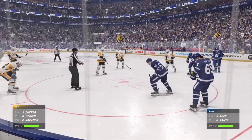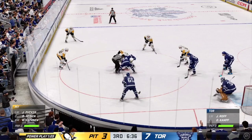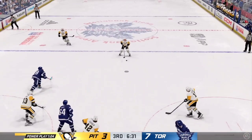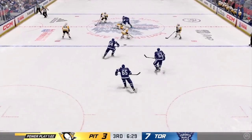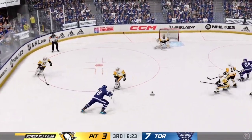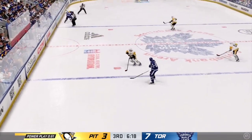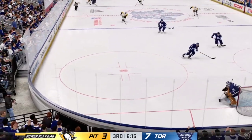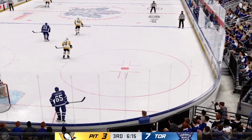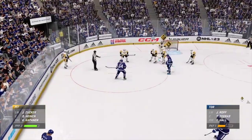Camp's ready for the draw as they continue to be shorthanded here. The Penguins will go to work here in the offensive zone. Trying to clear. And he's able to move the puck across the blue line and out of harm's way. Here's a short pass to Heinen. Pittsburgh's got the puck in the defensive end. Pass broken up. Icing is the call. We'll get a face-off at the other end. Heinen's looking to win this draw on this man advantage here.